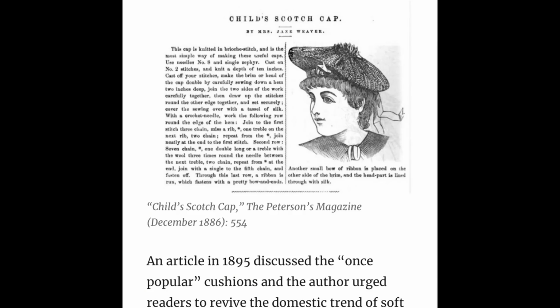In 1895, they're kind of looking back on this, like we would say, oh, back in 2000, we did such and such. Back in 1895, they're looking back on it, and here is an example of a child's Scotch cap that was reminiscent of these brioche pillows. So it seems that the brioche stitch was used in creating these cushions and these pillows, and then later in things that were reminiscent of it, such as the hat.